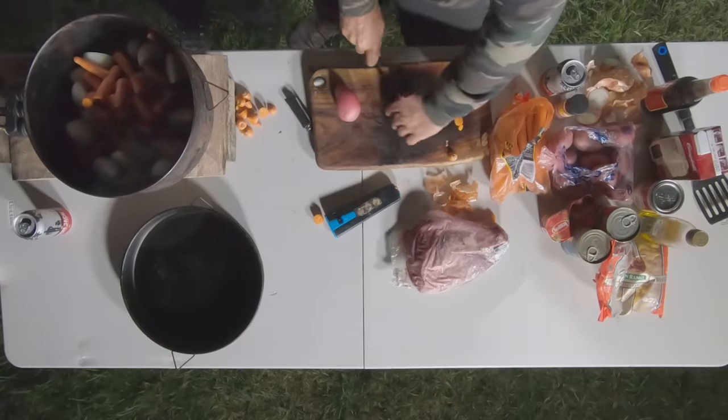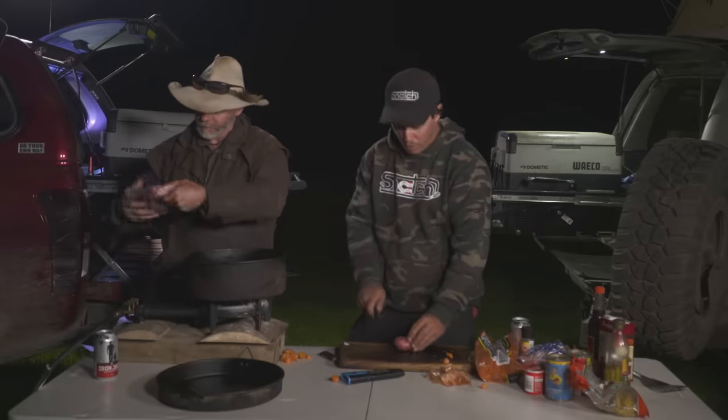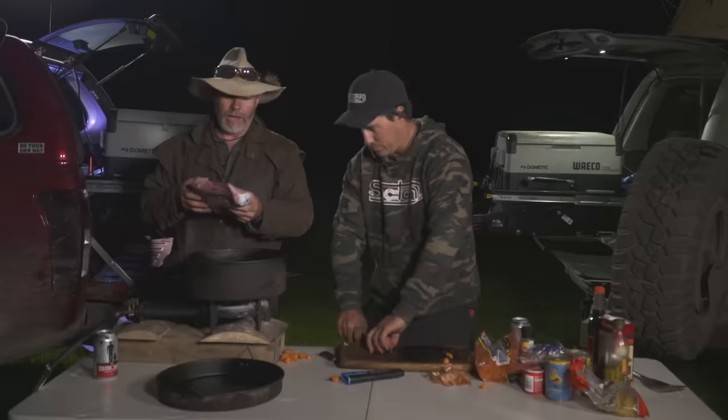Rump cap is actually very affordable. Cheap. And best bang for the buck good steak you can buy. If I quartered this up, this would feed 8 people.